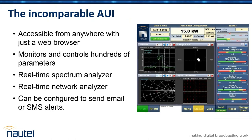Let's talk about the incomparable AUI. It's accessible from anywhere with just a web browser. Monitors and controls hundreds of parameters, as you'll see, because we're going to take a live walk through an actual transmitter. It has a real-time spectrum analyzer, a real-time network analyzer that works with normal modulation, and it can be configured to send email or SMS alerts.